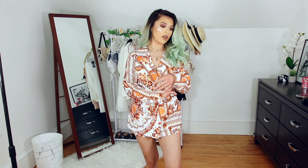I did pick this set up in a size extra small, I believe. I'm really picky when it comes to these kinds of prints in terms of colors. This one I actually like a lot because the colors, I see orange, I see burnt orange, I see black, I see bronze. I think the color mixture is just absolutely gorgeous. I'm not gonna lie, the print on this outfit does make this outfit look really expensive.